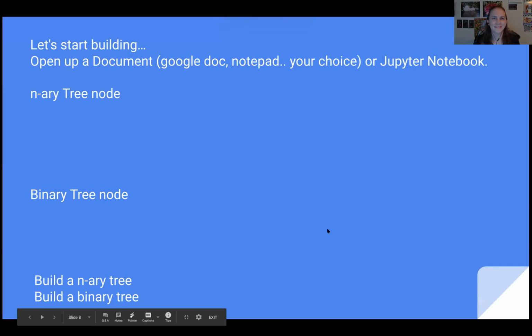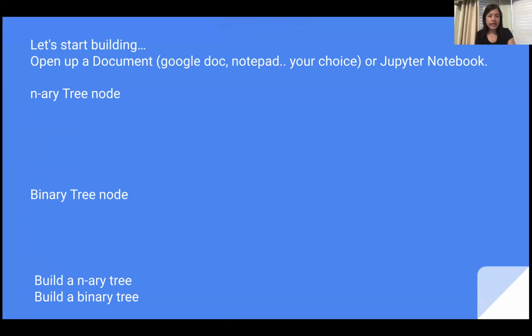Just to clarify, at this time, we are not solving any problem. I'm just going over some very basic concepts, right? So how do you represent a node, right? And to just get us thinking in terms of data structures. And I'm going to build this up slowly. So if you guys have had a chance to code.